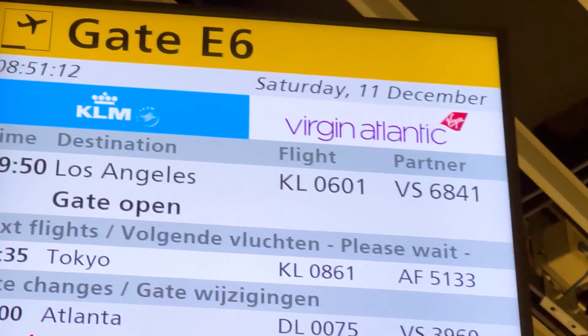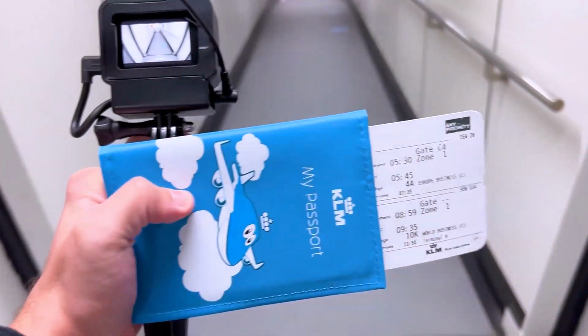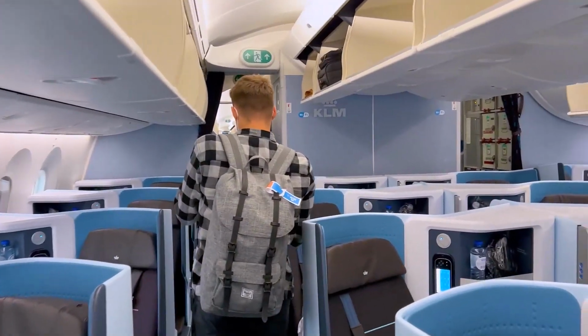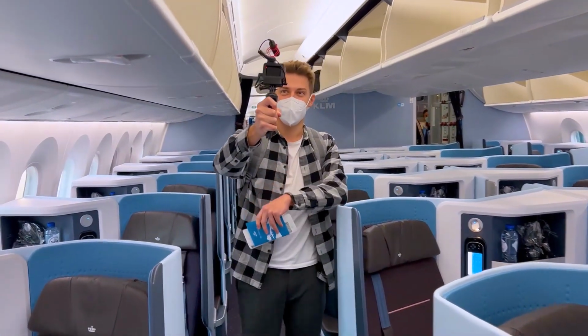And here is my baby, the longest Dreamliner, the 787-10, which will take us to Los Angeles. Hello, how are you today? It should be 10K. Yes, one of the first to board, and it looks amazing. I felt so good when I entered the plane. The crew was so friendly and I felt a very good vibe from the cabin.